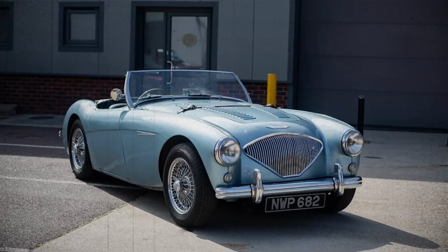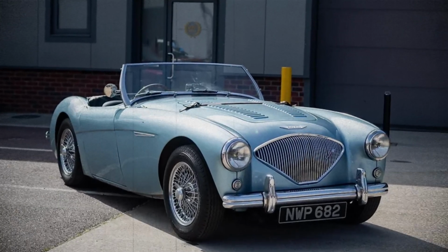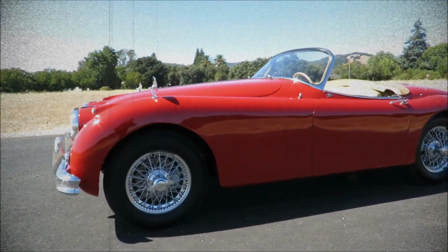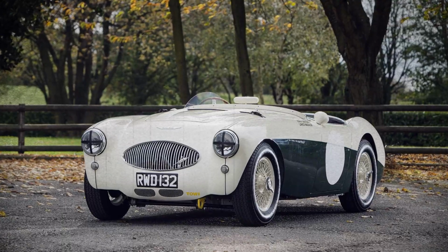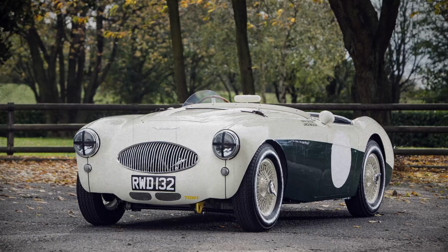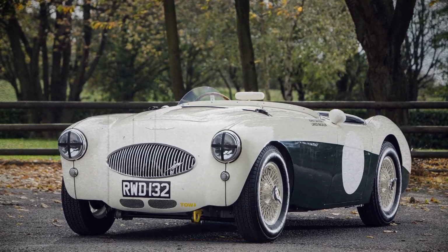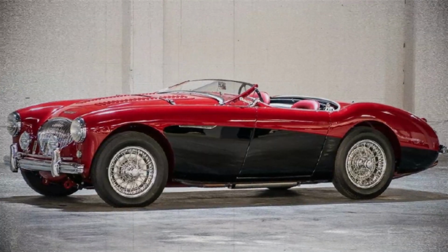It was a true enthusiast's car, designed to be driven hard and fast on winding roads. Only about 640 units of the 100M were ever produced, making it an incredibly rare find today. These cars have become highly sought after by collectors, with auction prices exceeding $200,000 for well-preserved examples. Much like the man himself, this car doesn't need flashy gimmicks. It just gets the job done.